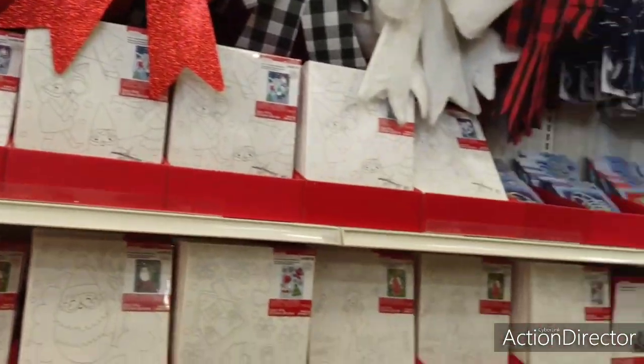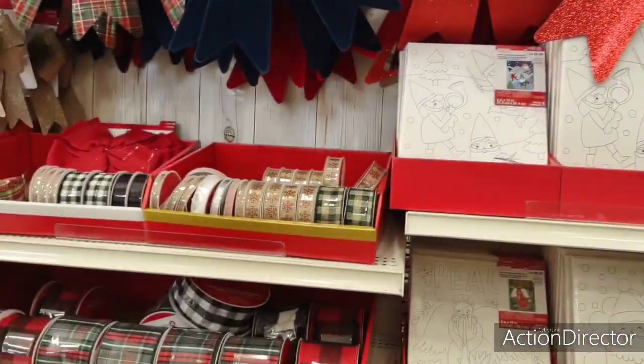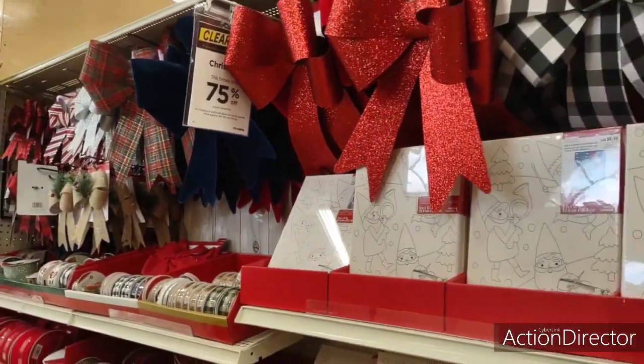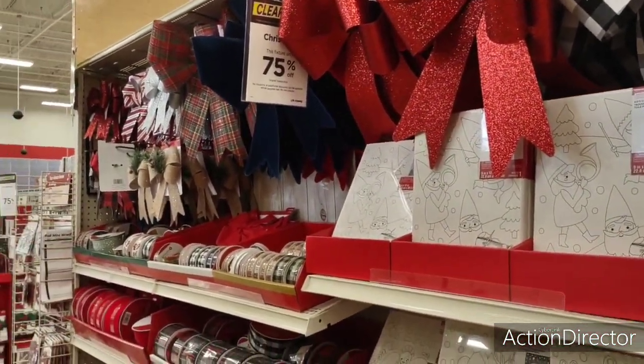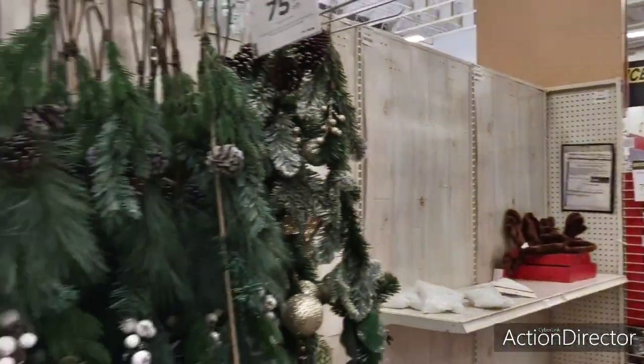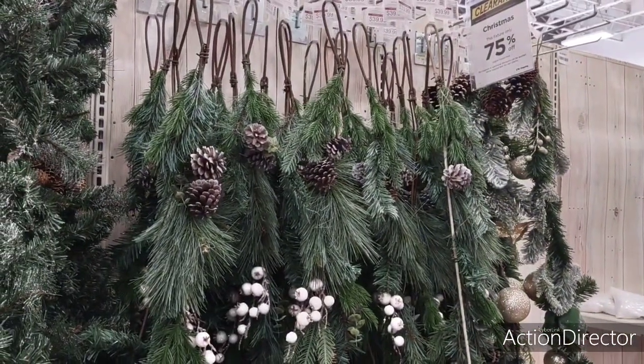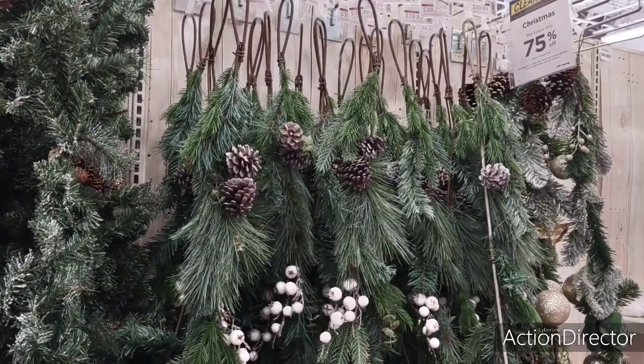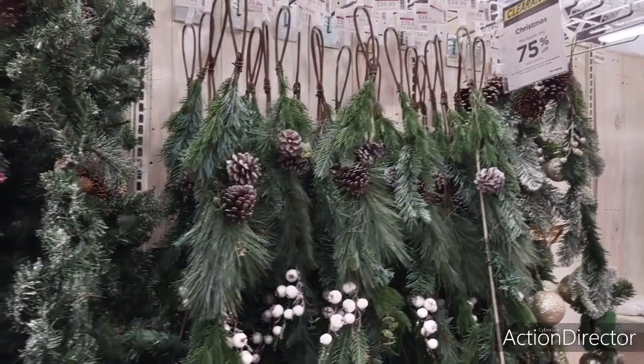So yeah. All right, when they get their spring stuff, I'll come and I'll do a walkthrough, but they're just starting to barely put it out. I mean, they're trying to get rid of all of this, you guys. All this garland and stuff. So head down to your local Michaels. All right, this was just like a quick, let's see what's going on, and it's down to 75%. I can't wait to see when it's down to 90.